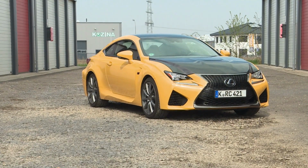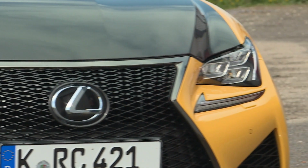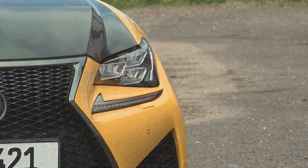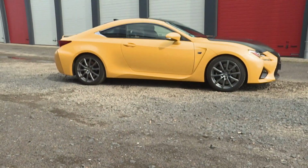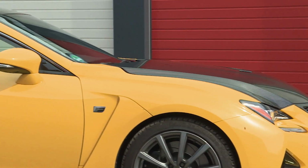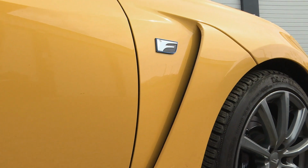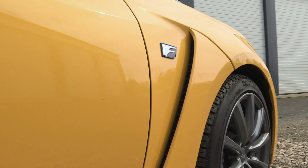This is the Lexus RC in its top-of-the-line F version. The F stands for Japan's famous Fuji Speedway and marks the especially sporty versions of Lexus models. We're testing the RC F Carbon edition. The hood, roof, and spoiler are all made of carbon fiber.